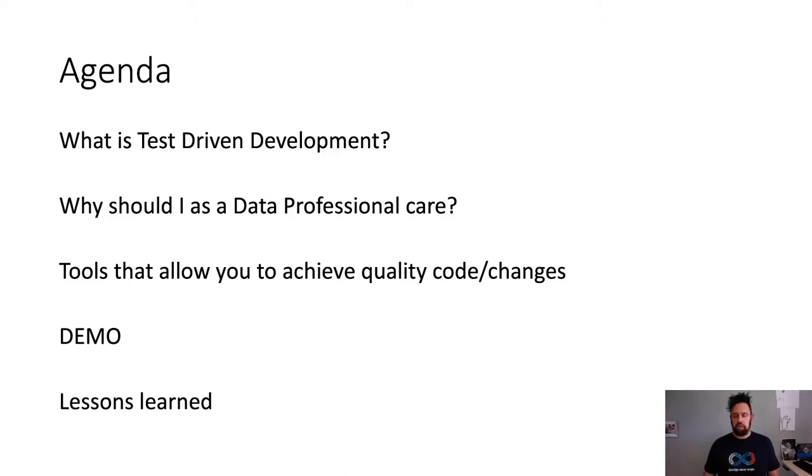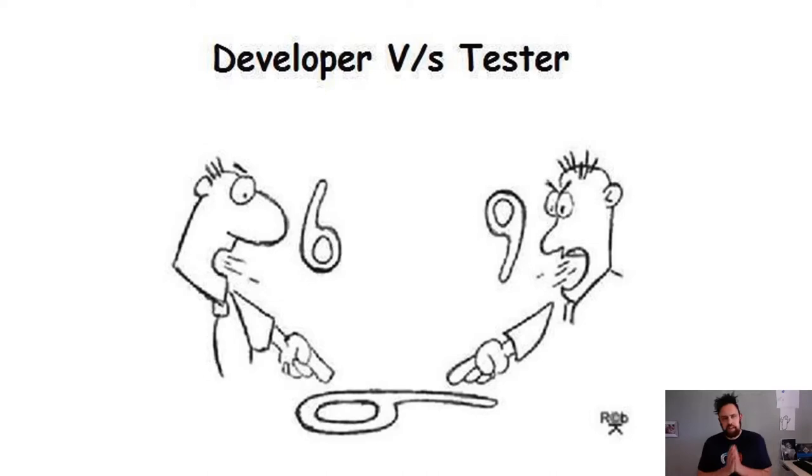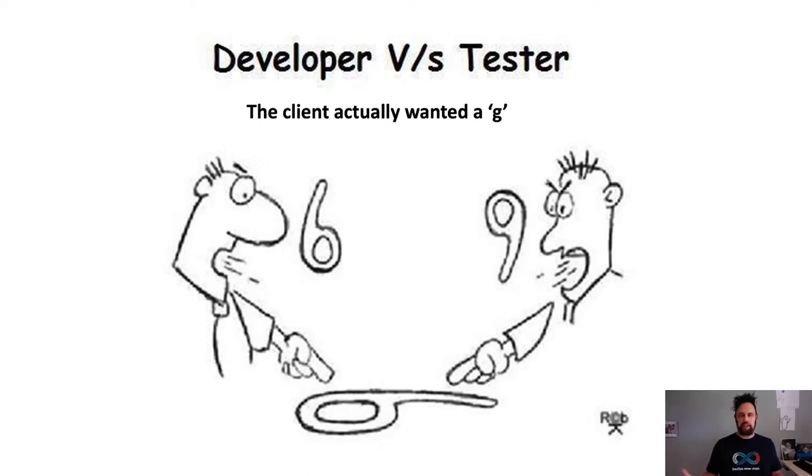Right, so here we have a situation. Developer is saying, I've coded the best six known to humankind. The tester is saying, that's not a six, it's a nine. So one of these people is right. Where in fact, in our industry, both of them are wrong. The client actually wanted the G. The developer concentrated on tabs versus spaces as opposed to what they were actually coding for.